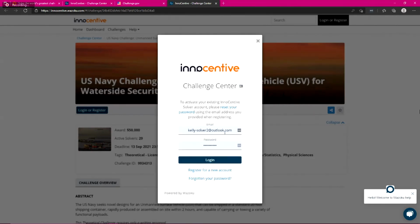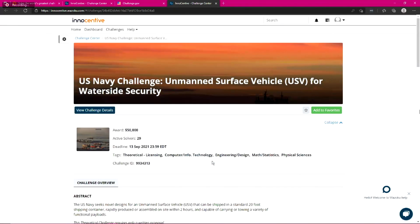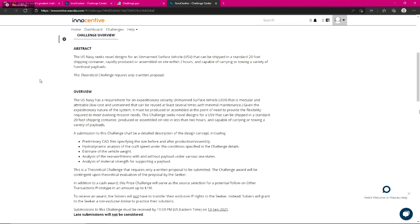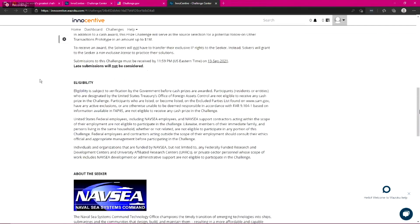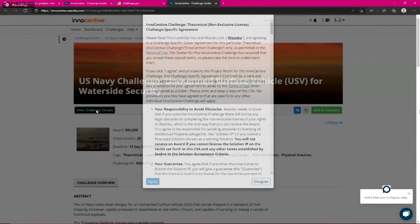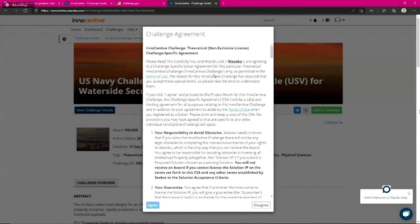So I have an account already, a test account, so I'm just going to log in to this. So now I'm logged in as a user. You can look up here and see different aspects of your account. But now you still have to do one more step if you want to participate in this challenge. You need to view challenge details. Click here, and this brings up the challenge-specific agreement for this challenge.